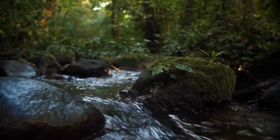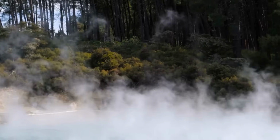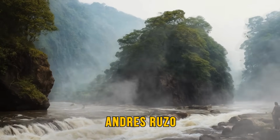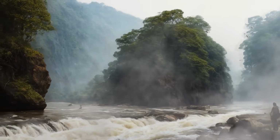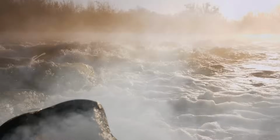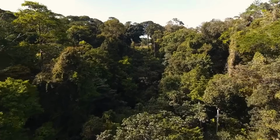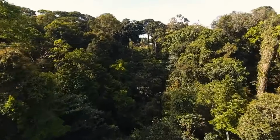There was an old Amazonian legend that told about a river that was so hot that it boiled. And it was believed to be just a legend until Peruvian geoscientist Andres Ruzo questioned if the river could be real. All experts denied such a possibility. After all, hot rivers do exist, but only in areas where there are volcanoes. As for the part of the country mentioned in the legend, there are no volcanoes in that region.